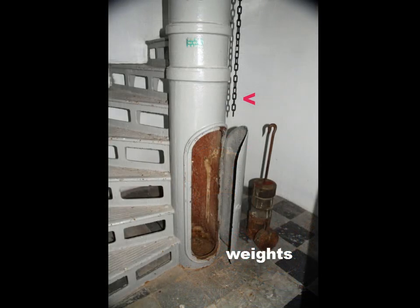What you are looking at here on the right are the weights, and those weights are hooked onto the chain, which is inside the tube, and the door is usually closed. They work on the principle of a grandfather clock. The weights get wound to the top, and as they come down through the tube, they will rotate the lens, which gives you the effect of having a flashing light.